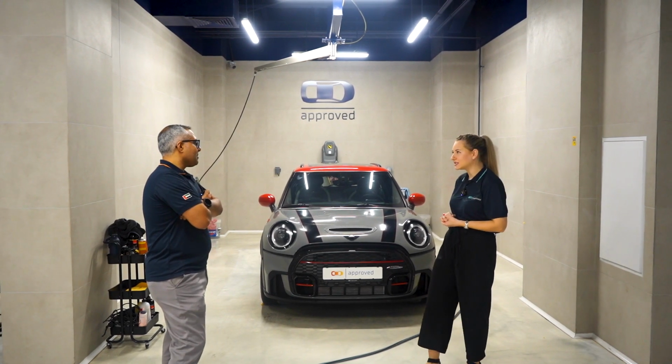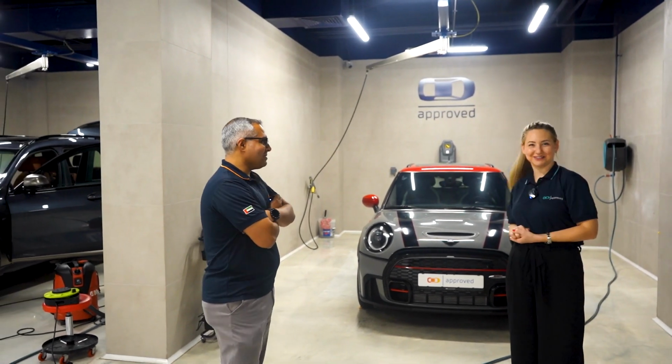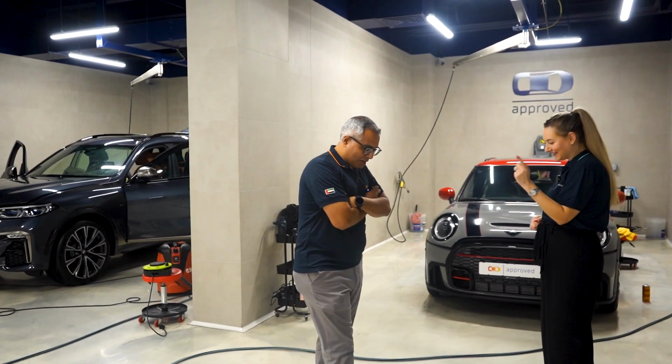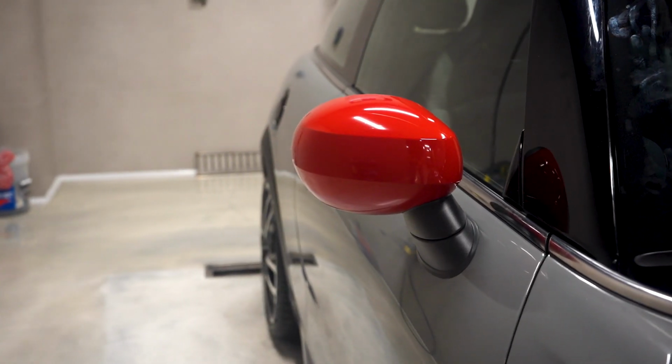But what color is this? This color is called a Moonwalk Grey. Okay. Like Michael Jackson. Like Michael Jackson. Can you moonwalk? Not in this shoe, but let me try. Okay, come on, try and moonwalk. No, you can't. Okay, I'll break my neck.